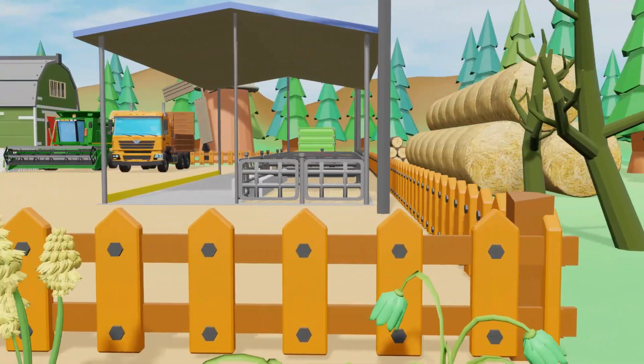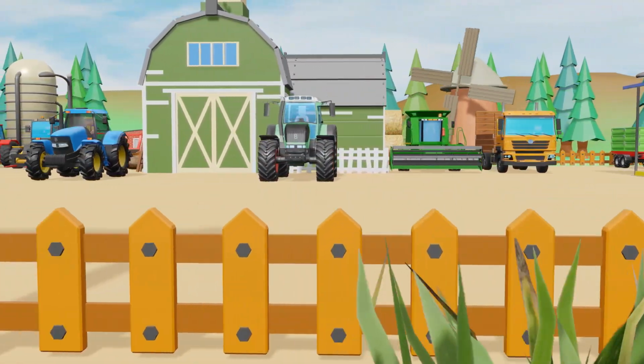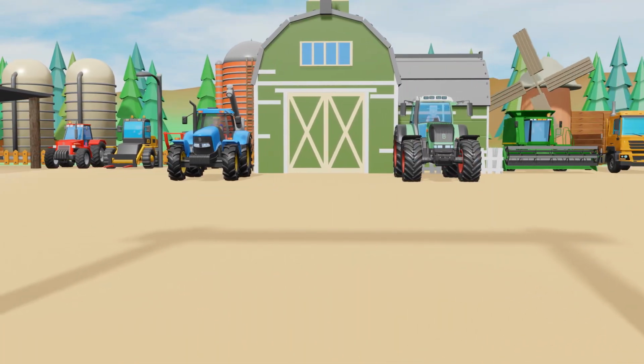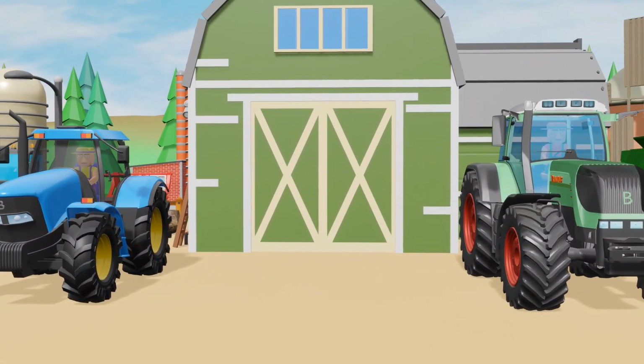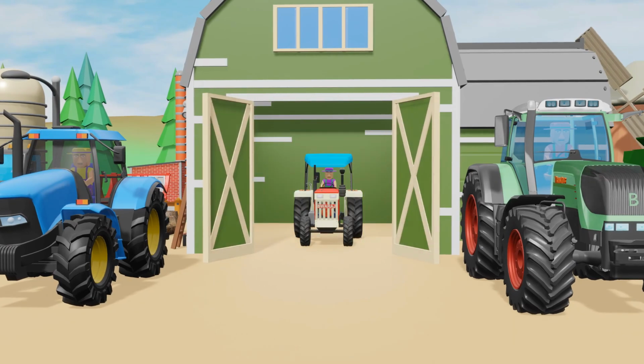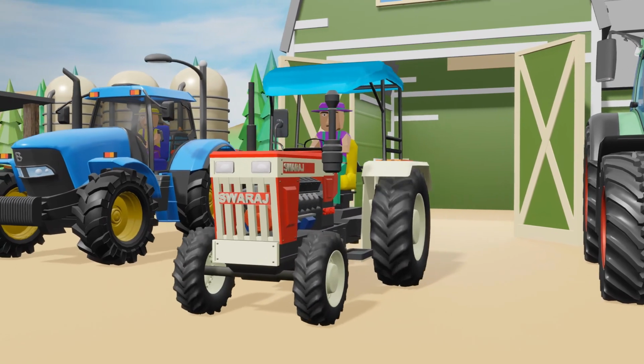On the edge of a picturesque village, amidst green meadows and golden fields, lived a small red tractor. Although smaller than other tractors in the area, it stood out for its energy and constant desire to work. Despite its small size, the little red tractor was full of enthusiasm and always ready for action.